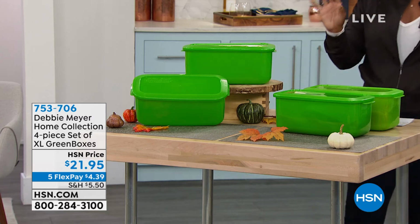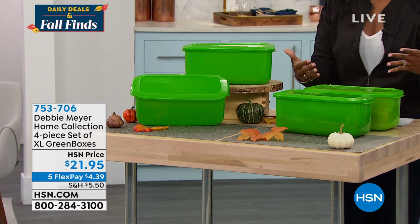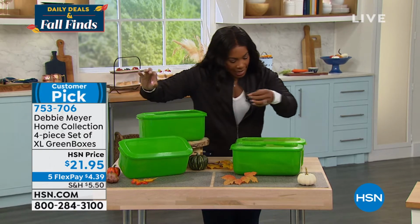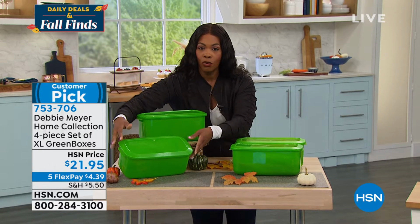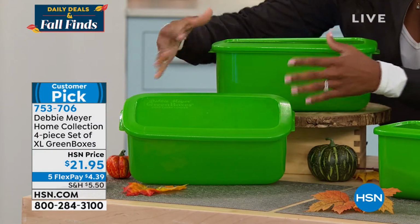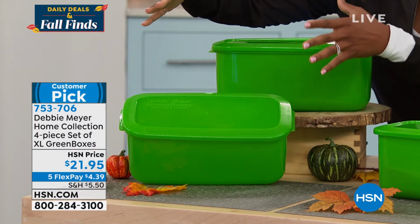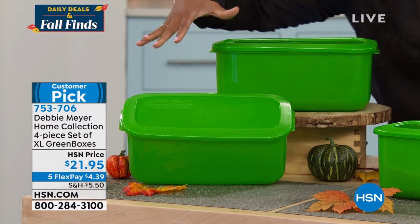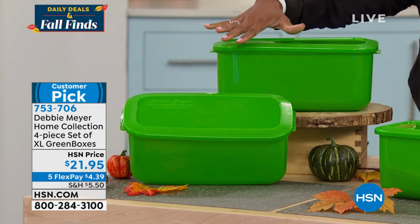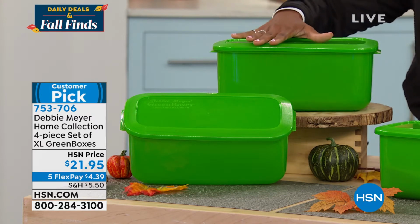Boxes. Now, what you're going to get here is part of the home collection, and it's 4 pieces. So 2 of the extra large 6-quart rectangular green boxes, and each one has its lid. That's how you get the 4-piece set. These are always sought after, always very popular. 814 reviews on these on hsn.com, making them big customer picks.